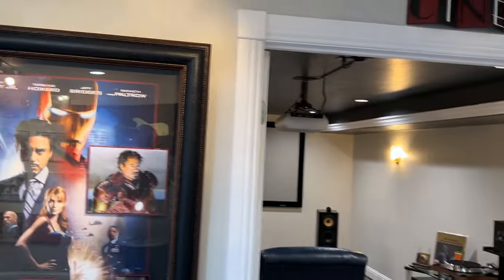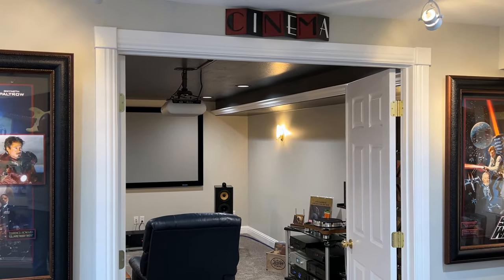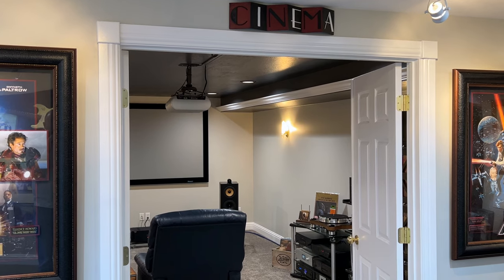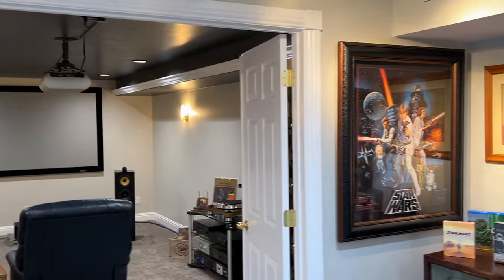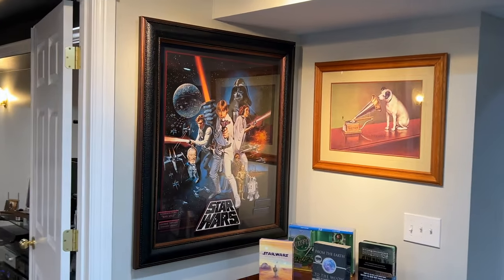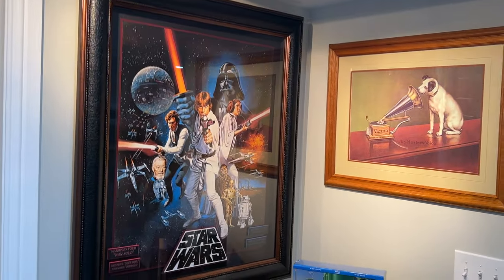And then this here is the entrance to my now audio room. As you can tell, it used to be our home theater room. Hence the cinema sign up on top there. And then over here, just before we get into that, we've got a Star Wars collage type movie poster.